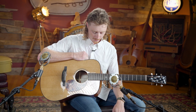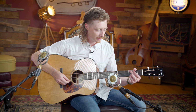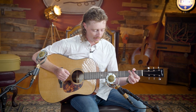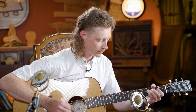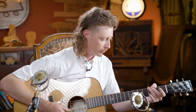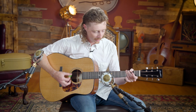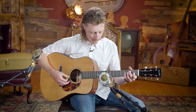This guitar sounds to me almost like it's got that bell quality, where even a softer handed player like myself, each note's just very well-rounded and balanced. You can hear every note across the board evenly. There's not one that sticks out or one that lacks, really.